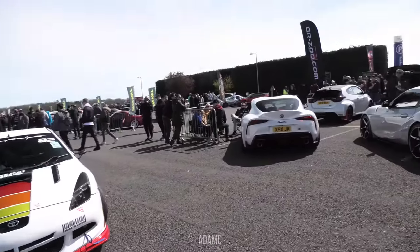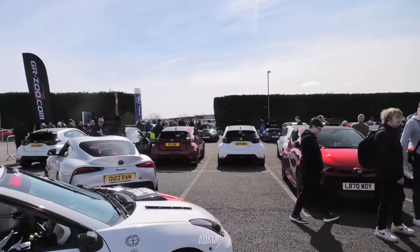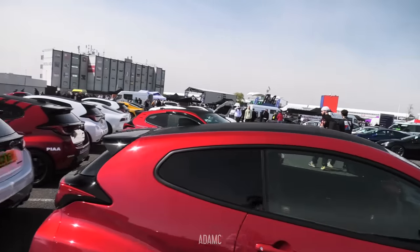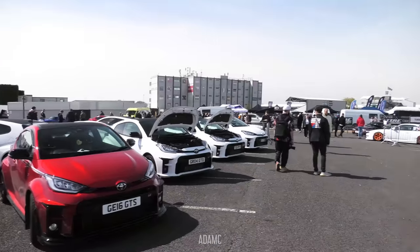So we start with the MR2. I mentioned at the start of the day how many GR Yaris we were having. Here's the GR Yaris section. Well, it's kind of a GR section. We've got GR Supras as well. So here they all are. There must be about 20 of them. I think the modified ones might be in the aforementioned show and shine section, which we are heading to, and my voice is still coping.